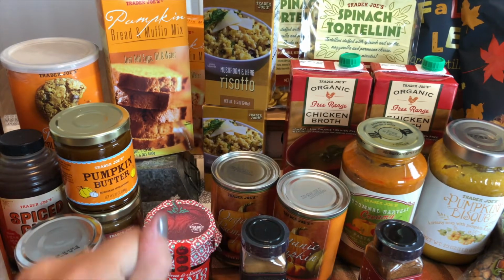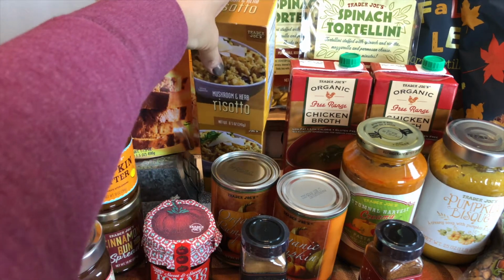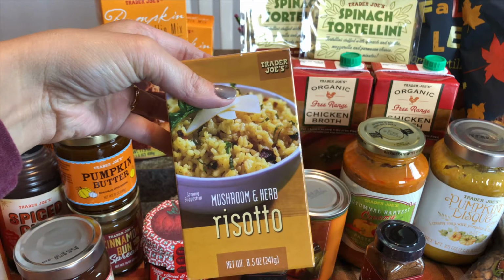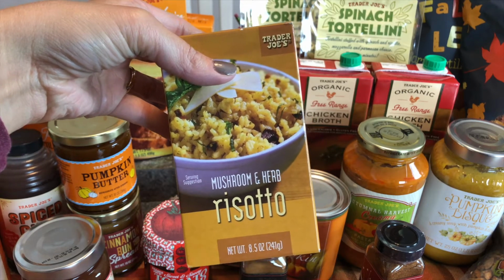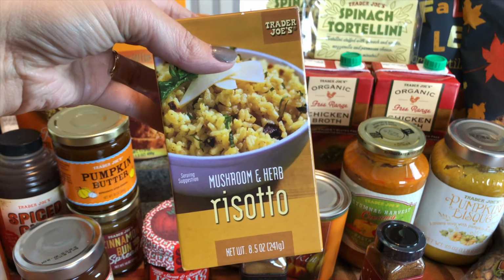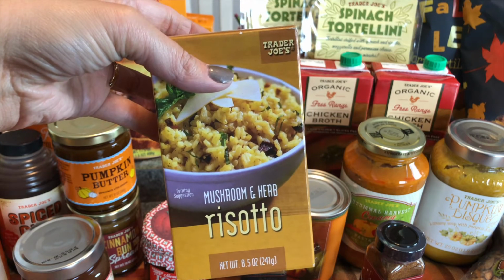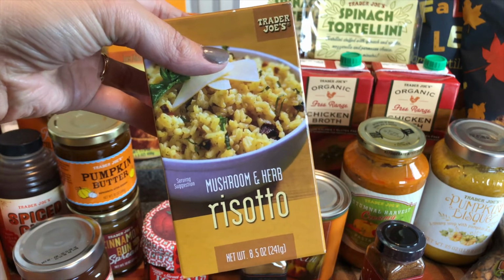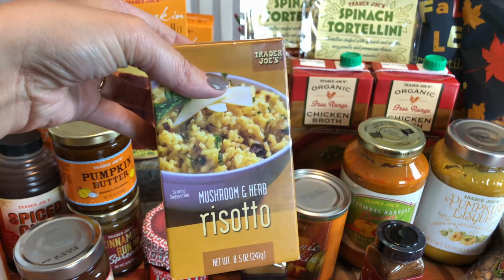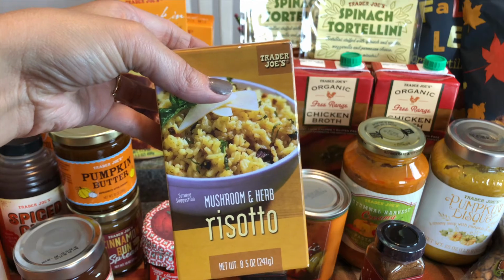Now, moving on to the dinner category, I know that this is not necessarily a fall or pumpkin themed food, but this is a food that we like to eat in the fall. It tastes very much like Thanksgiving, this mushroom and herb risotto. We love this as a side dish every once in a while alongside of pork chops or chicken or something like that. So I went ahead and picked up 2 boxes of this.